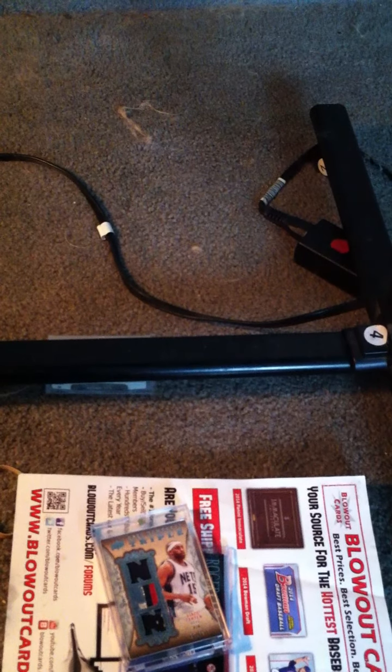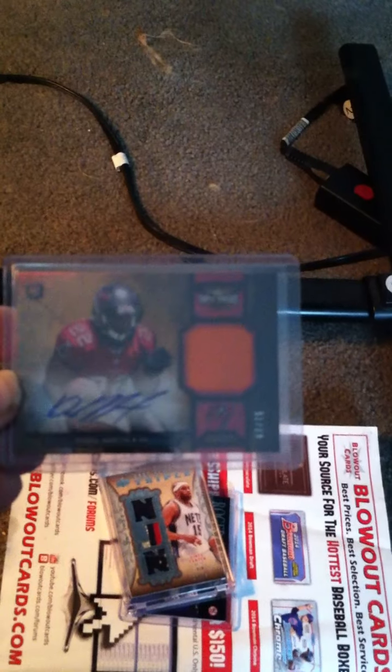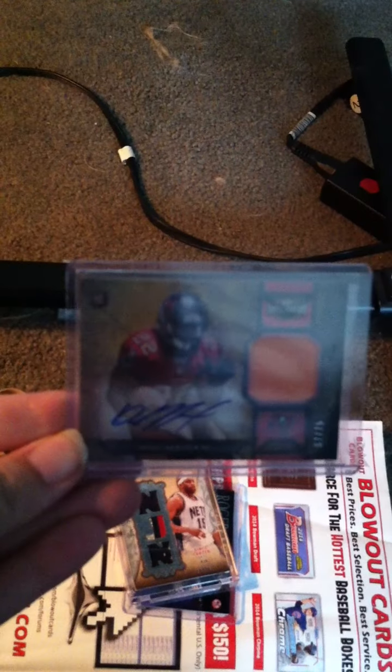2013, I think this is. Triple Threads. Yes, Doug Martin, rookie patch jersey auto, numbered out of 75. So that's sick right there. So yeah. There's my three package mail day for today.